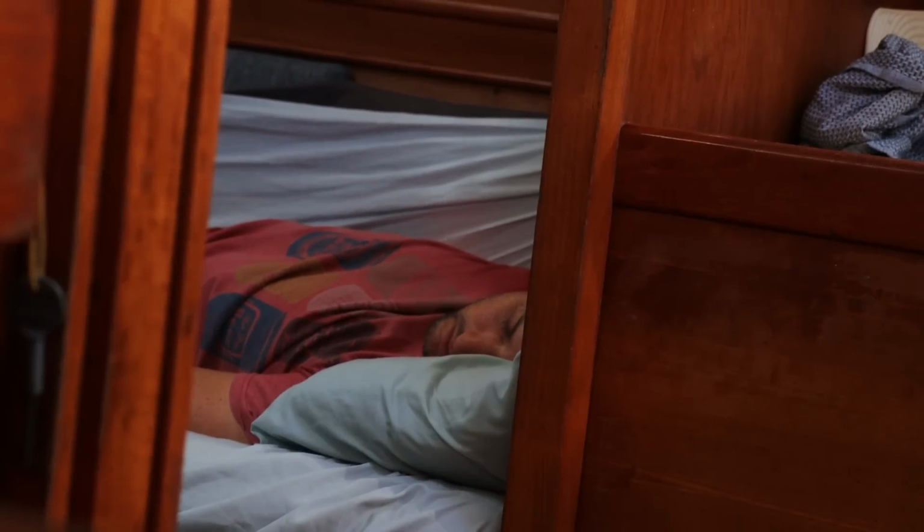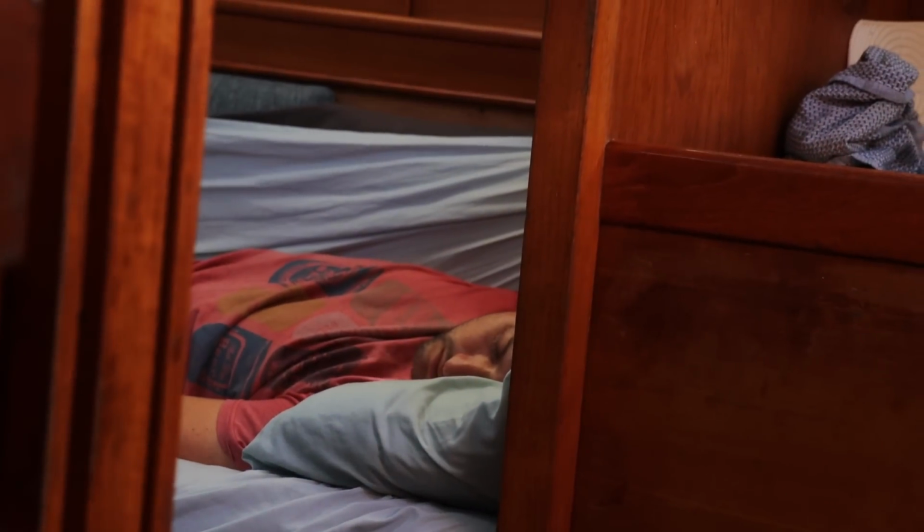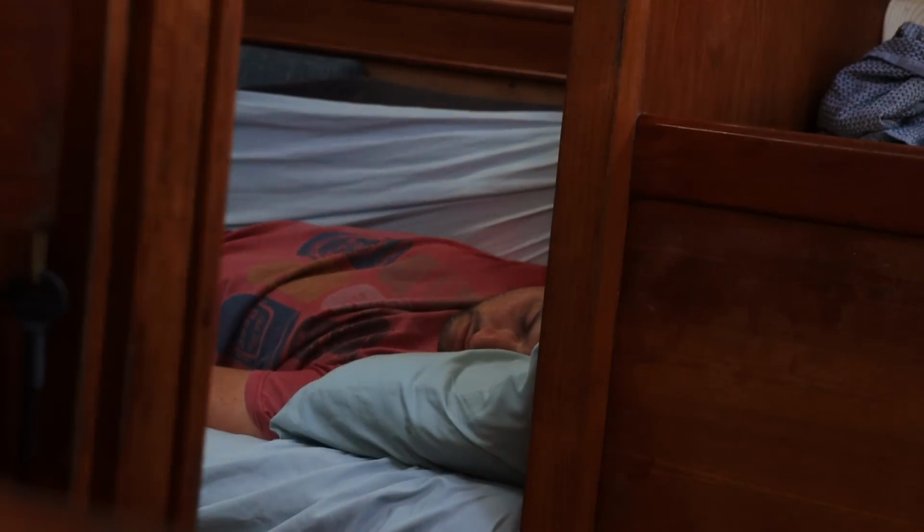We've both been like zombies for the last couple of days. We've just been struggling to get enough sleep, and so any time that we've not been on watch, we've been down below trying to sleep, so we've not really seen much of each other.